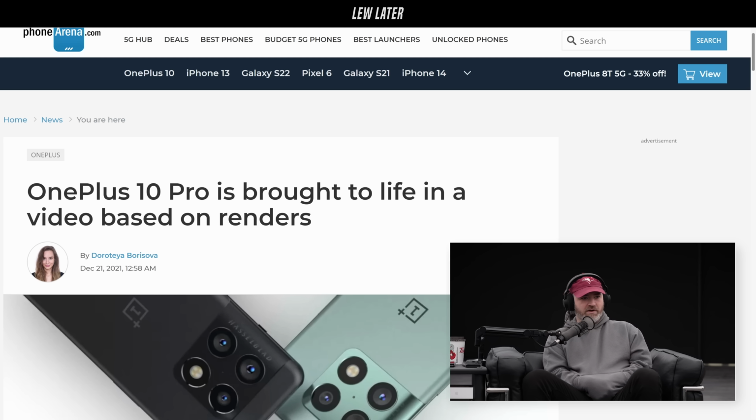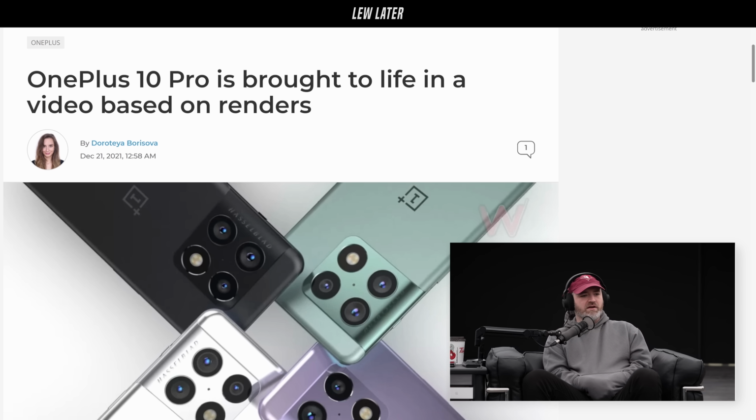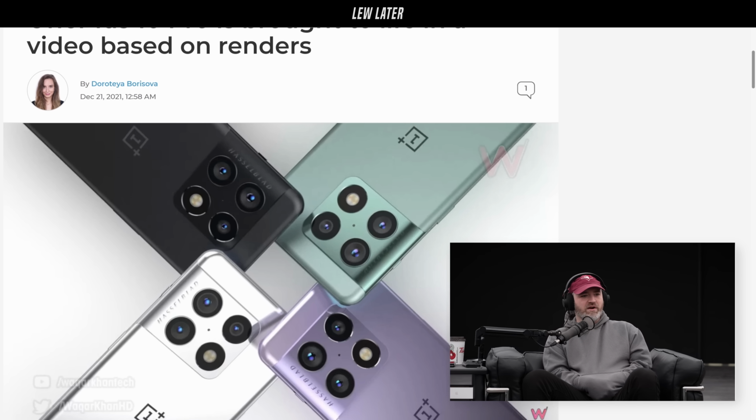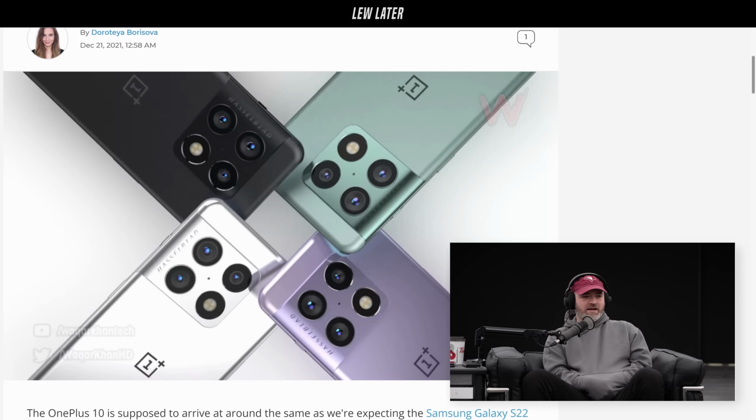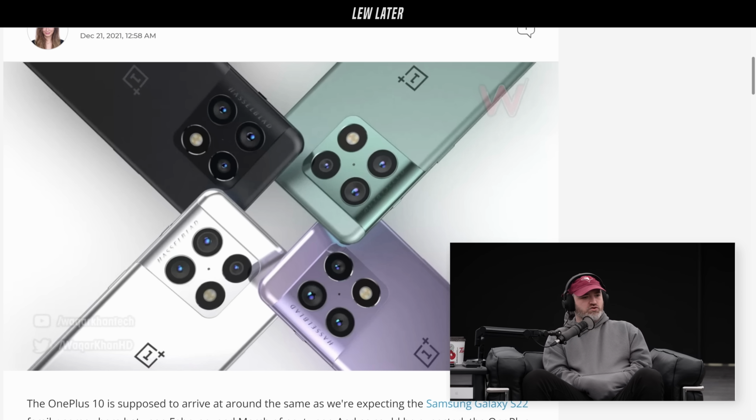Yeah, I'd ride there. OnePlus 10 Pro is brought to life in video based on renders. Oh, okay. Next, OnePlus square camera unit got the big Hasselblad branding in there as well. What do you think about these colors? You got that strong silver. There's a little lavender happening. There's a kind of pastel green, and there's a black over there. Are you liking these colors?